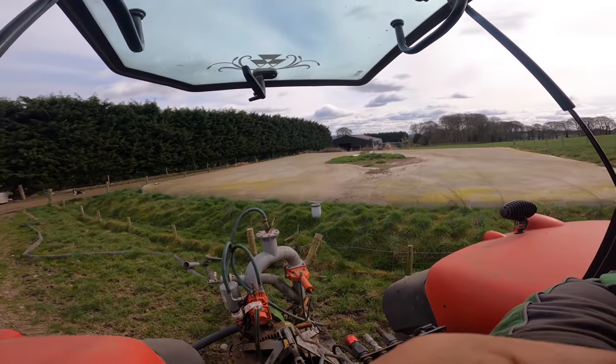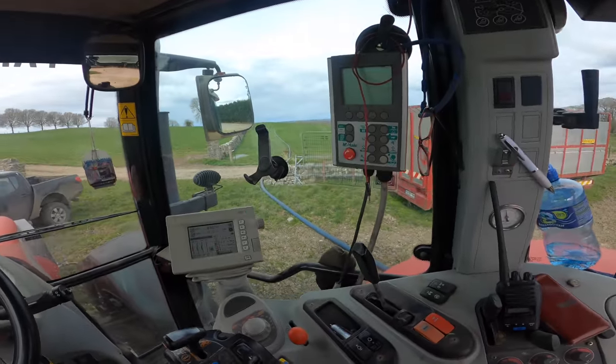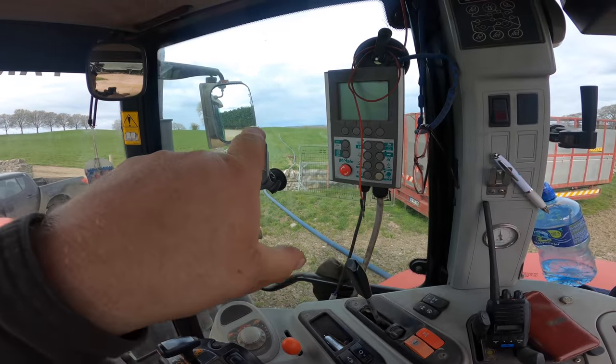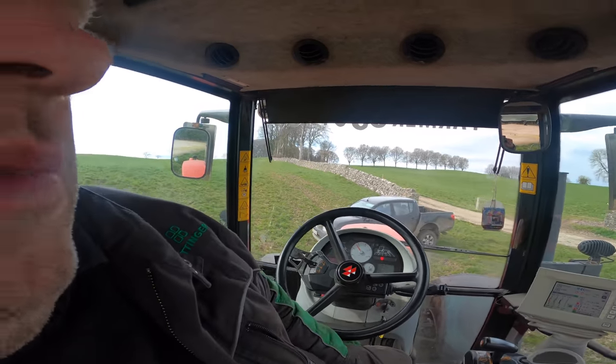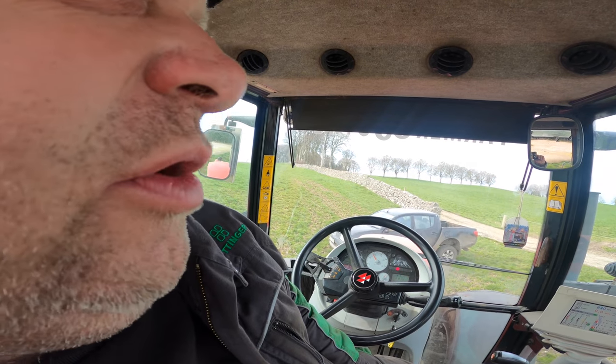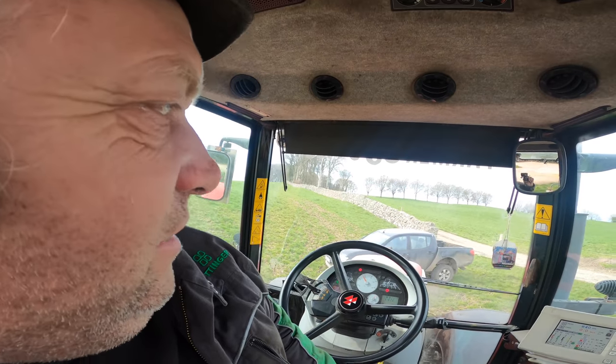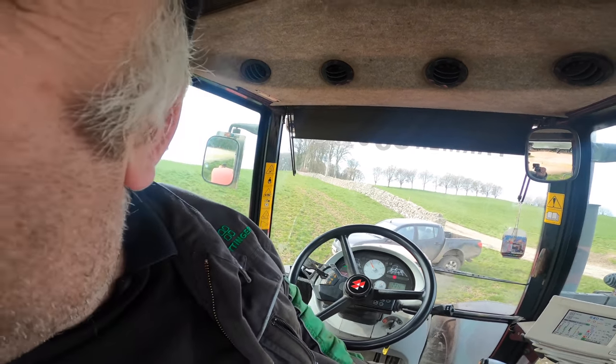Big bag of, well, mostly dairy washings. We're pumping it down across that hill there, probably the best part of a mile from me at the minute. So he just has to rechange and rejig himself now onto another field. And we get that spread and we have one more to do after that. And then we're back up on the McKee low loader and back for home.